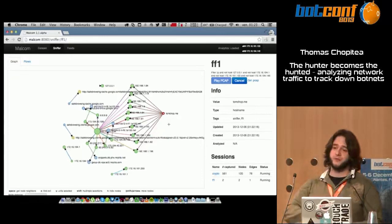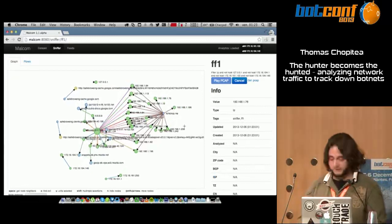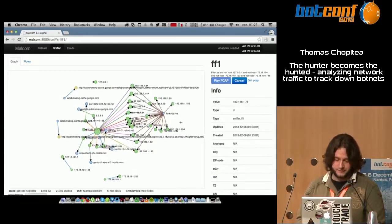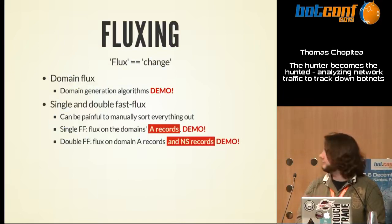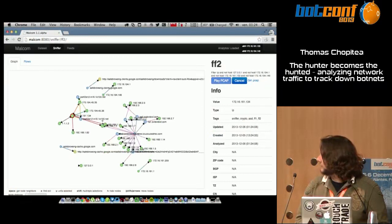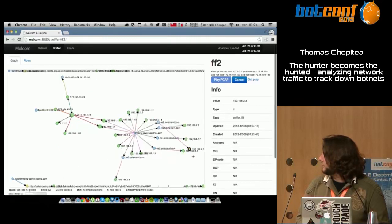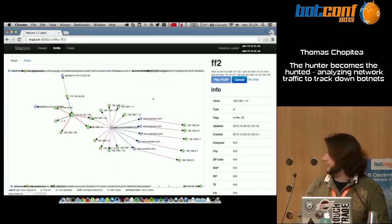And you can get those and send them to whoever's responsible for blocking them in your ISP or in your company. That's for the single fast flux. And the double fast flux, which is really similar, but you see the difference. Okay, so we have the same situation. We have this host. Here we have the NS servers that are linked to the host, and the IPs that are being contacted. So once you sort everything out, and you align the NS properly, nothing happens for a while until the TTL expires, right?